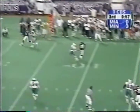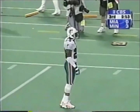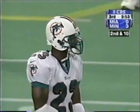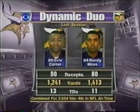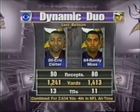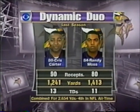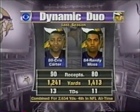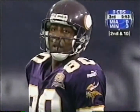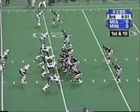1st and 10 from the 44. Swings a pass as Culpepper looking for Moss. Incomplete pass. Patrick Surtain came and broke it up. 2nd down and 10. Well, you take a look at this duo. 90 receptions last season for Carter. 80 for Randy Moss. These guys over 1,000. They expect big-time games every week. And that's why you see both of these guys getting in Daunte Culpepper's face. They feel like it's incumbent upon them to help his development.